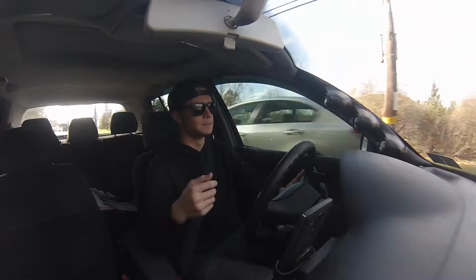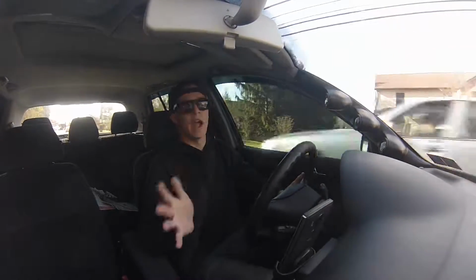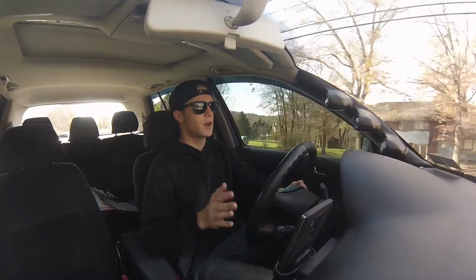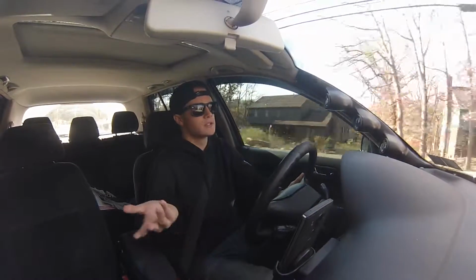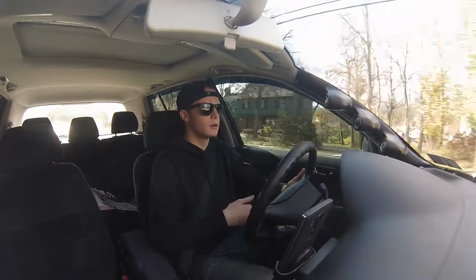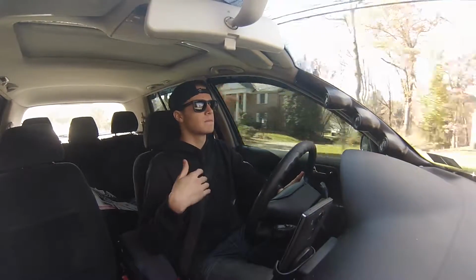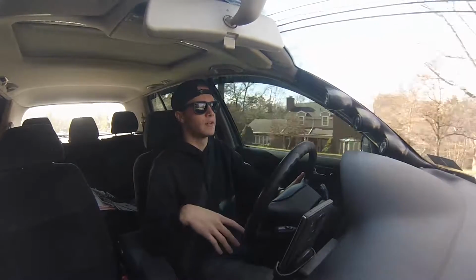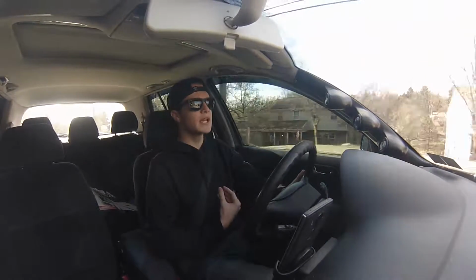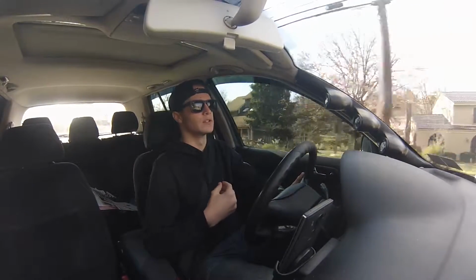Big bump right there. Pothole. It's just everywhere. Everywhere you go, there's probably not one road without a pothole in the city of Pittsburgh. And that's just because of climate change, a super hilly area, and that's just why we have a lot of potholes. We have a lot of patches, just all that fun stuff. So for me, it's almost kind of stupid to get coilovers.